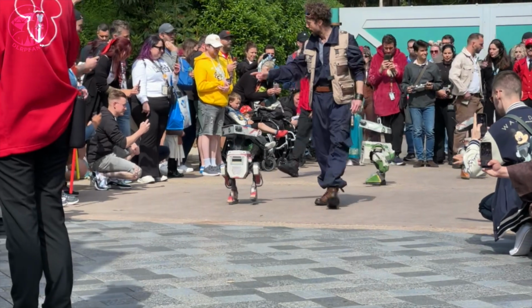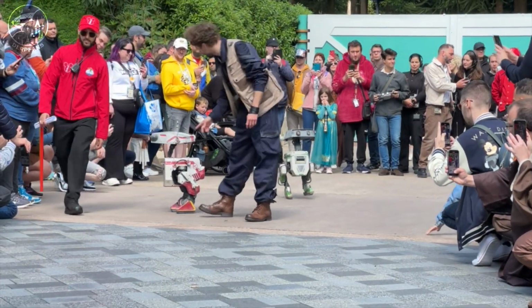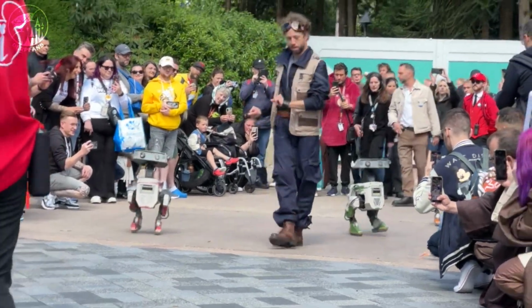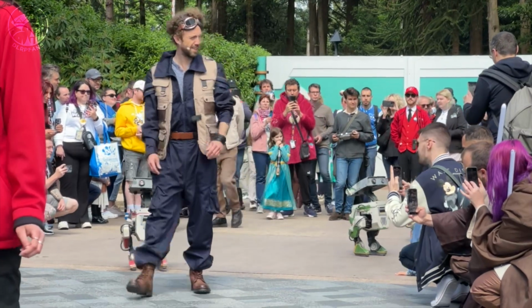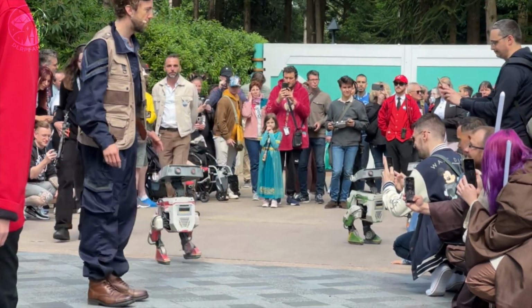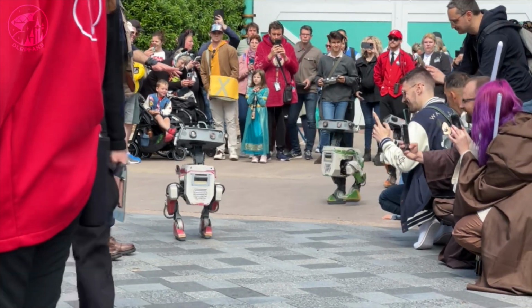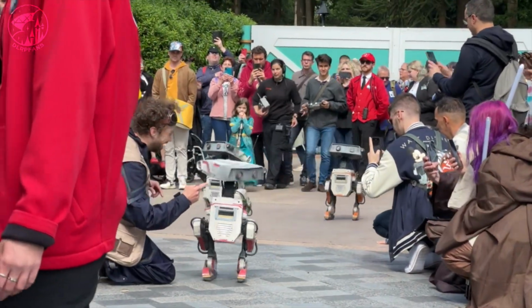The BDX droids have arrived at Disneyland Paris. From May 4th, 2025, guests can meet these playful, award-winning droids in Discoveryland for 3 weeks as part of Star Wars Day celebrations. Created by Disney Imagineering, they combine cutting-edge robotics with real personality, bringing next-level character interactions to life.